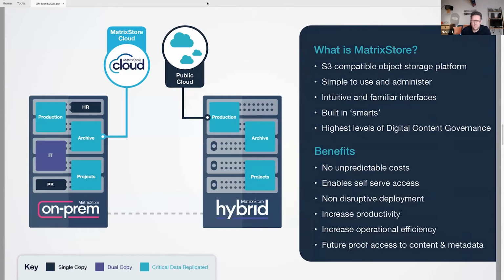It's got built-in smarts, and by that we mean the storage is capable of processing data where it lives. And one example of that is the ability to extract metadata from known formats. So Adobe XMP, AS11, AS10, IMF, and more, which means that even if your system that you use regularly to search for content isn't available, you'll still be able to find your content in MatrixStore, and that makes it a very future-proof platform. It's S3 compatible, of course, but you're not tied to the S3 protocol. And importantly, these days, it's super easy to use and administer with very intuitive interfaces.